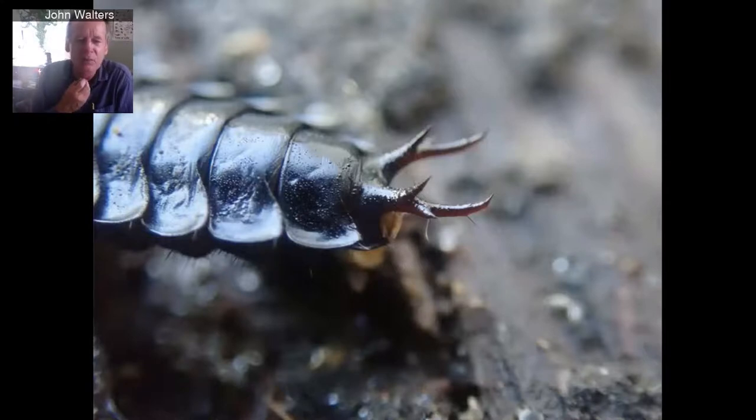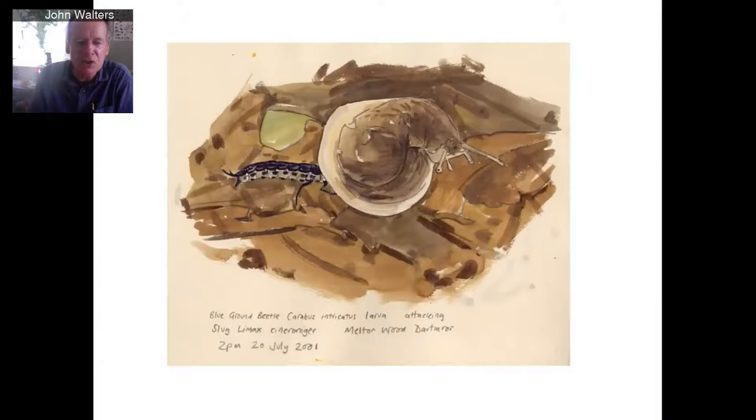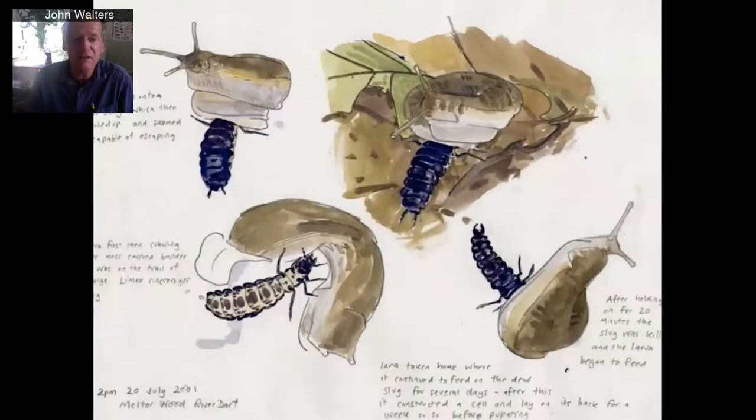And this is one which has just caught quite a small slug. Again, these things climb up trees at night and hunt for slugs. This is one which I once saw catching the world's largest slug, the ash black slug, which lives on Dartmoor. This is a huge slug which can grow up to 20 or 30 centimetres long. And the blue ground beetle larva actually had followed one of these and started to munch it. This was in 2001 in July.